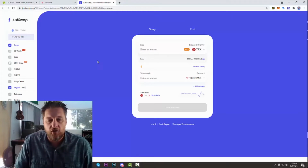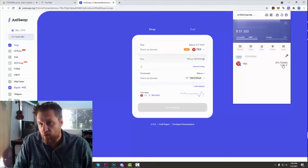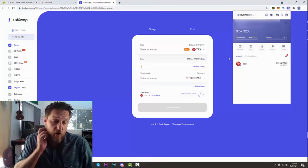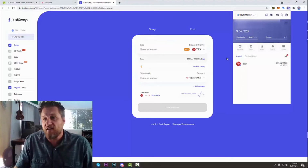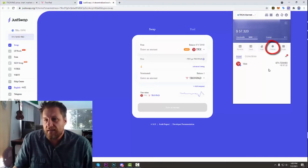As you can see, I've got my Tron wallet over here. It's got my balance, which is 874 TRX. You can see I have plenty of bandwidth. I have no energy. I don't know if I'm going to need energy when it comes to using an exchange. It's for anything that involves a smart contract, so theoretically it should, but we'll find out. If I need to, the way that I get some energy is to freeze it, which is basically like staking it, so that I can get some energy to use on the network.